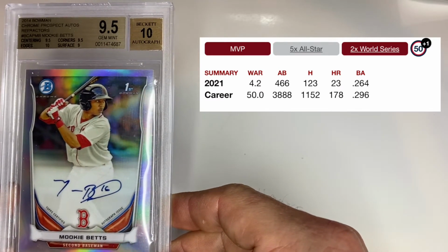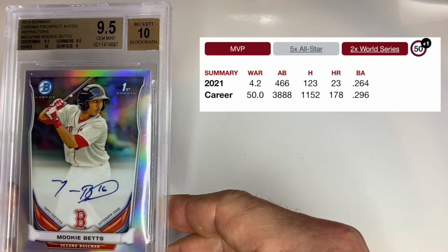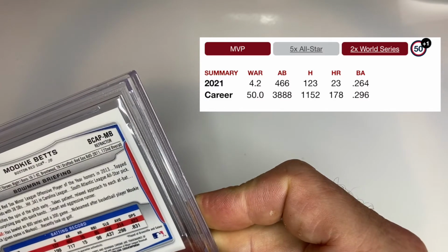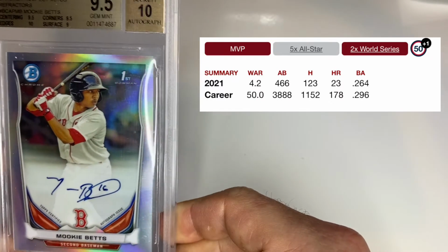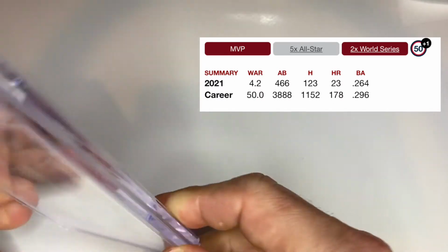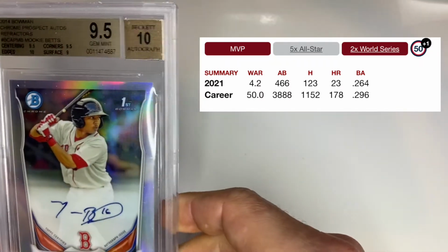Like, bar anything unforeseen, I mean, he's going to go to the Hall. He's in the prime of his career. I think he's 28, 29 now. He turned 29 in October. So he's still pretty much in the prime. Next couple of years, he'll probably come down a little bit. But a BGS 9.5, his refractor, I think we're numbered 107 out of 500.